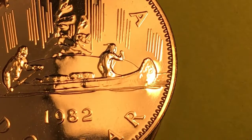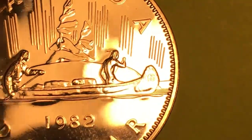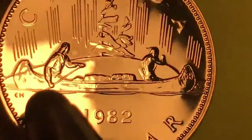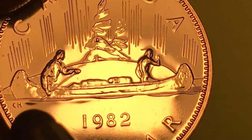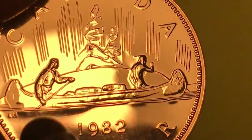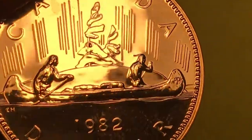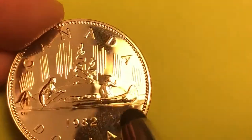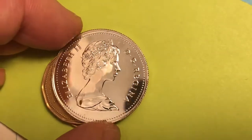And if we look at this coin, we can also see that it has an engraver mark here. But this is not the engraver. This is Emmanuel Otto Hahn, who was the designer. Terry Smith was the engraver. And Terry Smith's initials are not on here, but we can find them on some of the other coins that he engraved. This is the 1982 version, but as I said, this coin actually was out in 1987, and it was replaced by the Loonie.